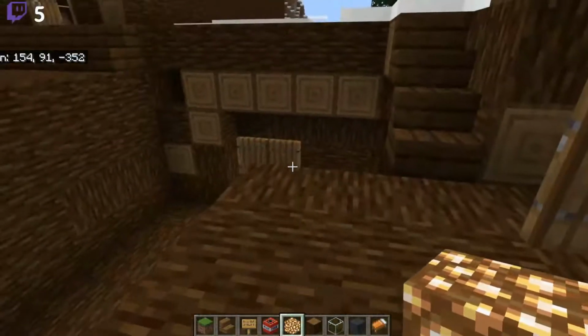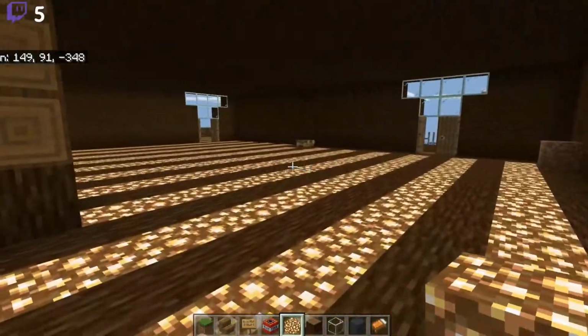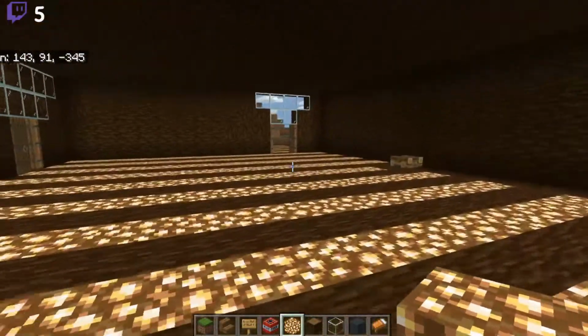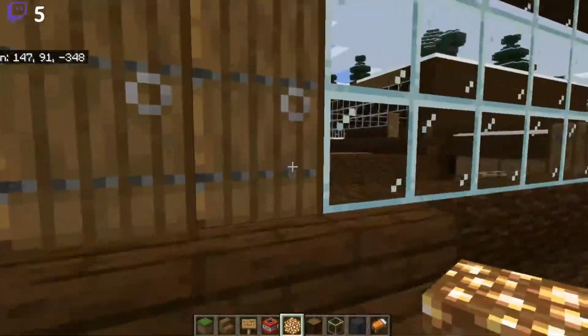This is open to the air. Here's some stairs. That comes into here. This room is a lounge area, sort of an attic lounge area for lounging and hanging out.